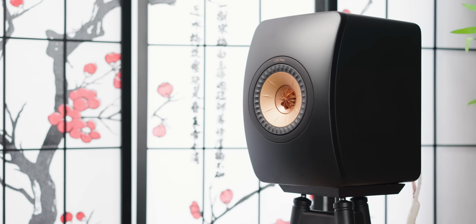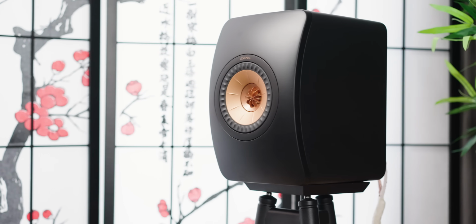But how about against the KEF LS50 Meta? The reason this comparison is interesting is that the KEF LS50 Meta is slightly more expensive than the Concerto right now for about an extra $100, so it's almost exactly the same price. So considering that, which one is the better speaker? And most importantly, which one is best bang for your buck?